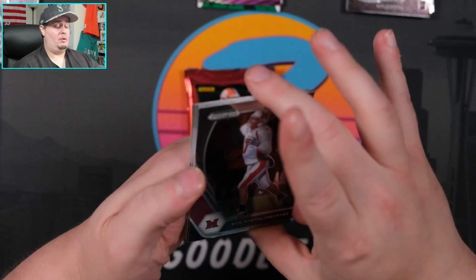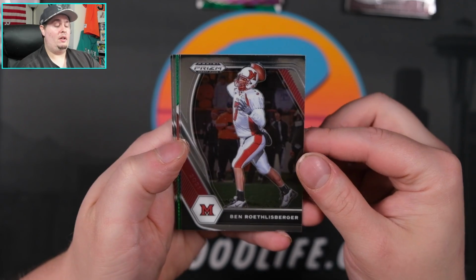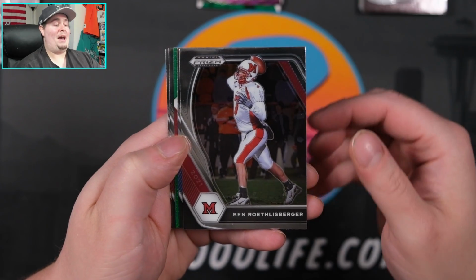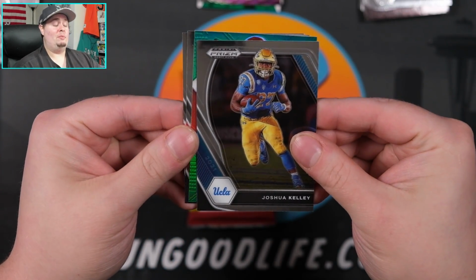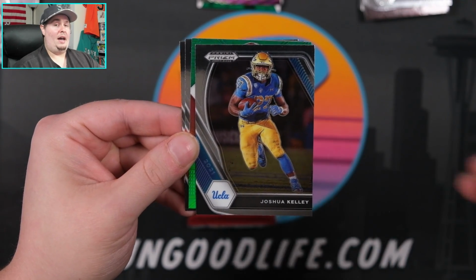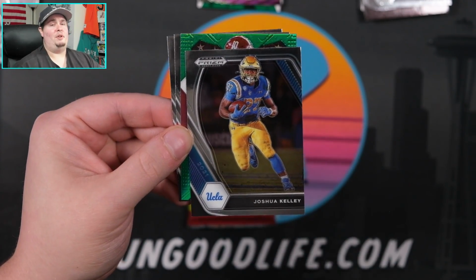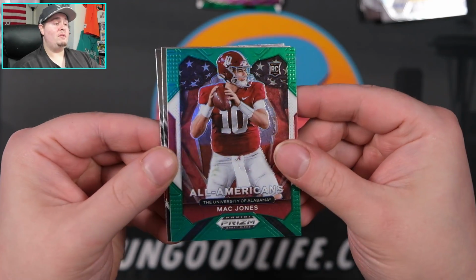I know a lot of people will say they can't hit retail or they don't find retail, but they find products like this. And I do think that it's a little disingenuous to say you never find retail and then pass up a product like this, or to tell me I just want to rip at retail, but then no, I didn't buy Chronicles Draft or I didn't buy Allen and Ginter or Gypsy Queen. It's like, no, you can't. You just don't find the retail that you want to rip, i.e., Prizm Basketball, Select Basketball, et cetera. Little rant right there. Nice one right here, though.